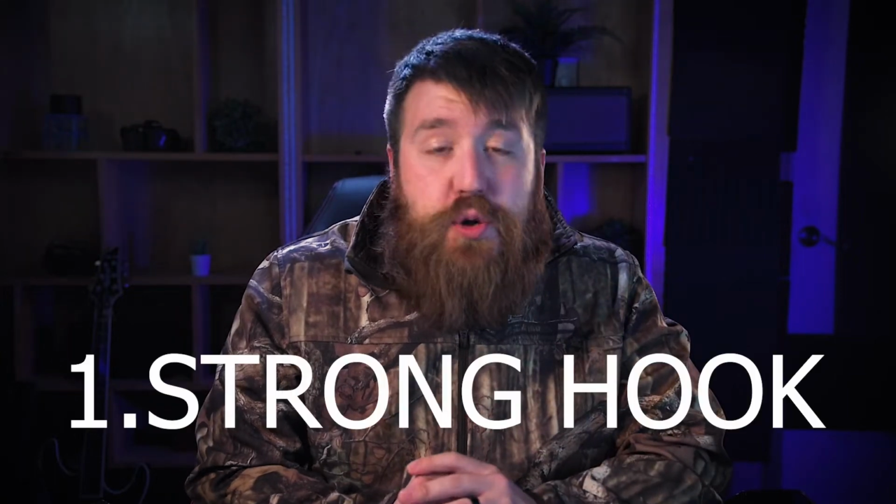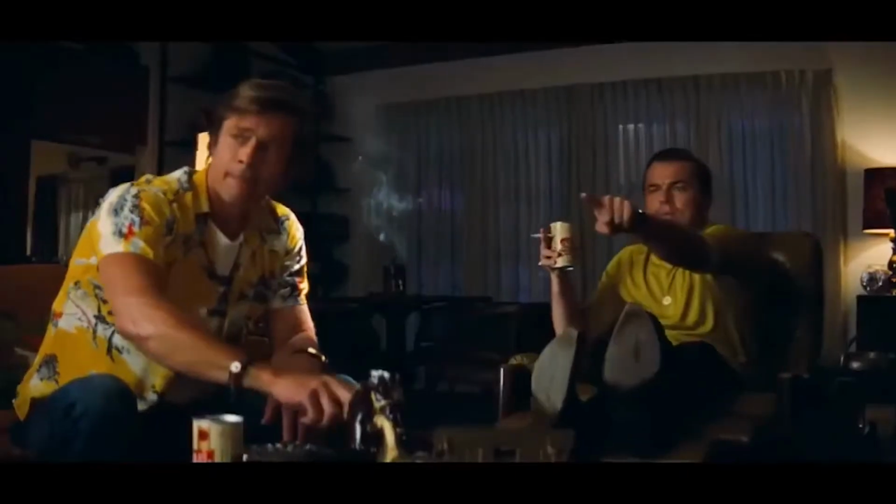The first one is a strong hook in the first 5 to 10 seconds. A hook is what essentially grabs hold of the viewer and forces them to watch all the way through in anticipation.